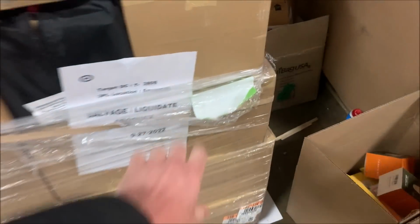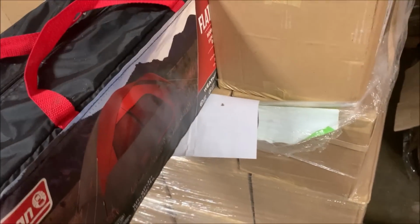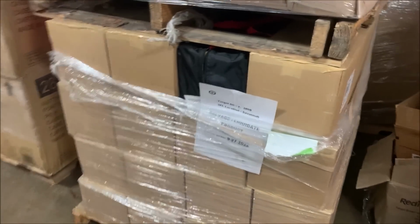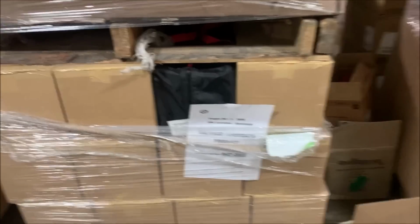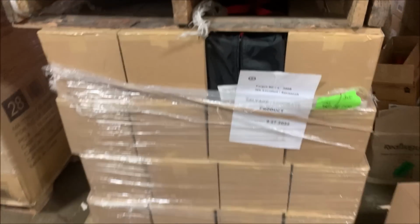This pallet down here, I paid $700 for. I think these are the two most expensive pallets I got. It's tents. They're brand new. They retail $100 each. I don't remember how many are on there. Let's see. 2 by 1, 2, 3, 4, 8 by 4. 32. So it's $3,200 retail. I'll get about half that, so $1,600 from my $700 purchase.